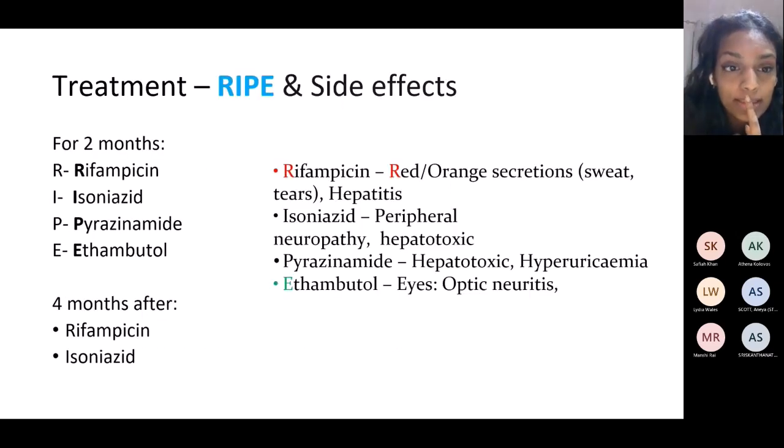Okay, the next is the treatment and the side effects. As you know, there's a mnemonic called RIPE. For 2 months it's the four drugs, and then for 4 months the two drugs: rifampicin, isoniazid, pyrazinamide, and ethambutol. For the side effects, I'll try to make it a bit easier to remember. R for red: you need to tell your patients that the secretions will change colour, so don't get scared, and start them on this drug. Rifampicin can cause red-orange secretions, and it can cause hepatitis as well. Isoniazid can cause peripheral neuropathy, which is why you would also give vitamin B6, such as pyridoxine.